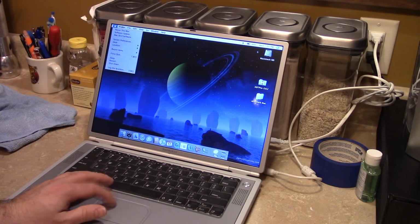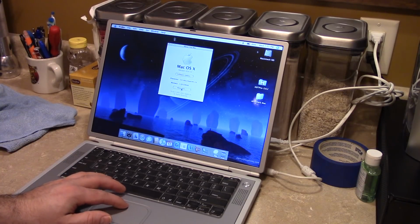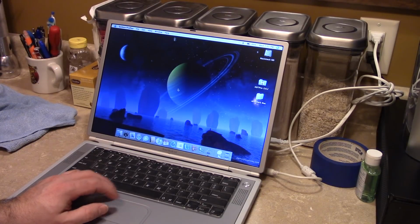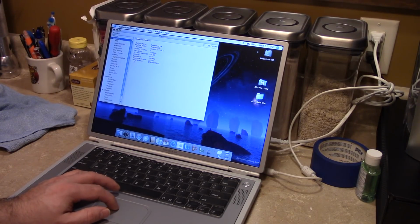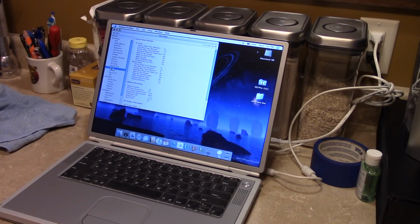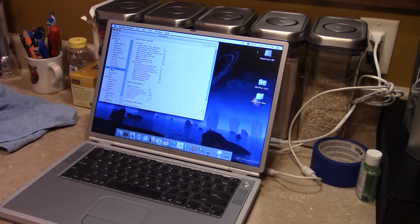Alright, spec-wise, what are we looking at here? We have the 550 G4, 1 gig of RAM, and let's see. The battery has a whopping 49 cycle counts. That is practically new, but that does not mean this battery will last. Unfortunately, age has more of a toll on a battery's life than cycle counts in some cases.